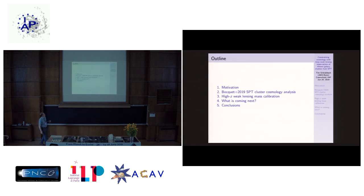So I'll start with a brief motivation, and then I thought I'd start with the results to draw your attention, showing the latest cluster cosmology constraints from SPT, from the Bocquet et al. paper. Then I would go into some more detail on how we do the weak lensing measurements and what's important there, and just a brief outlook.